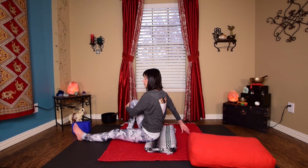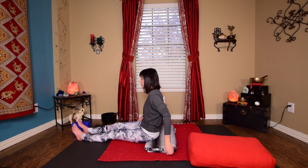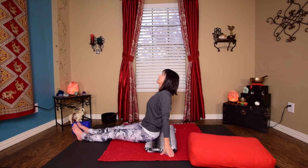Start to unwind, turn yourself back to center, take those legs out straight. Lean back, lift the heart.